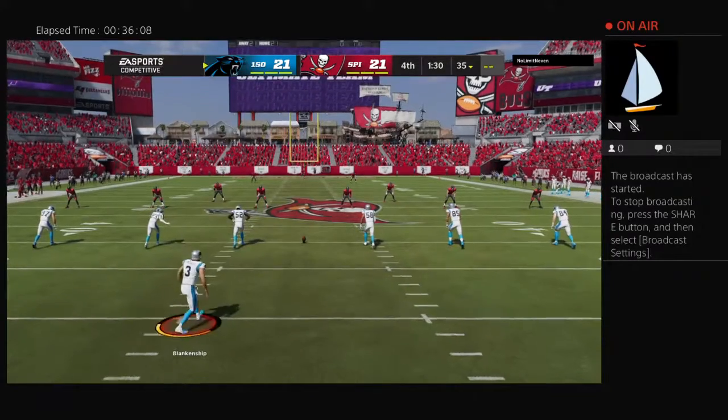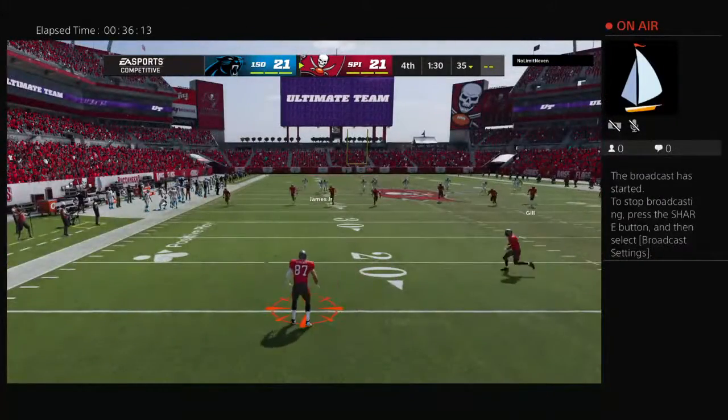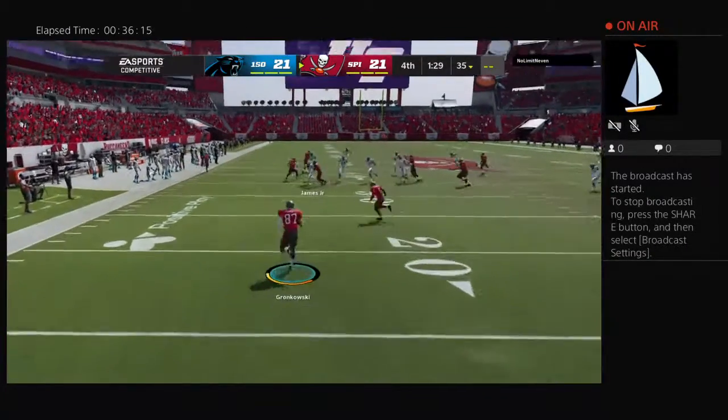Yeah, no matter what. I know there's an inclination when you have momentum to go for 2 here, but if you miss it, you don't give your defense a chance at all. Plus, it's been a good game. I want to see overtime.